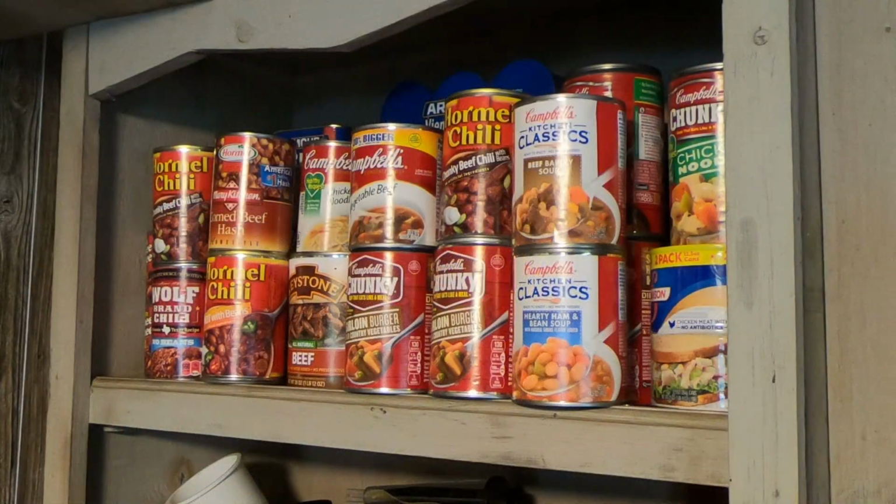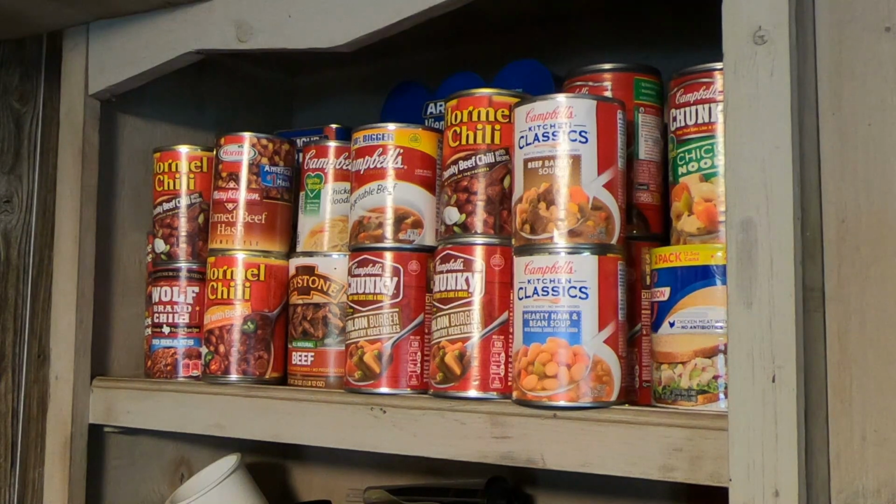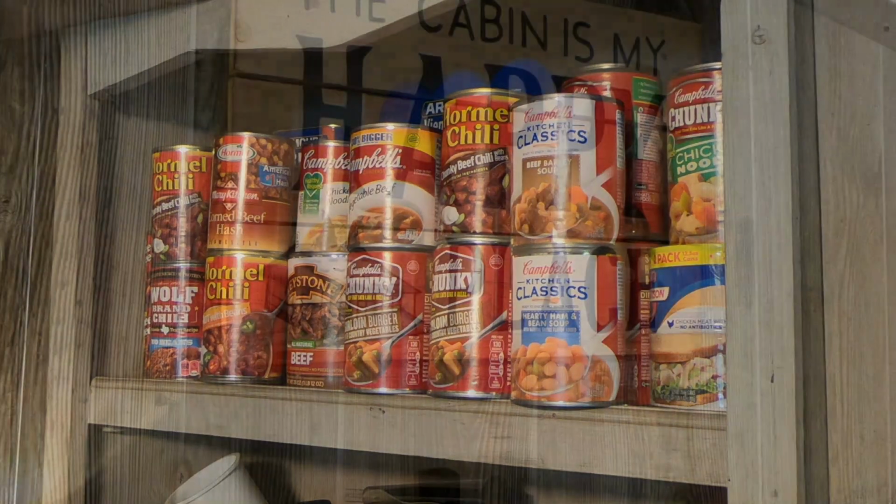One thing people notice when they come in the cabin, I've got my little pantry up here. That's just one of about 3 pantries I've got. So I've got plenty of soup, beans, chili. So if it gets bad, I got provisions.